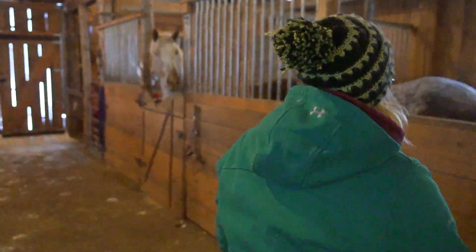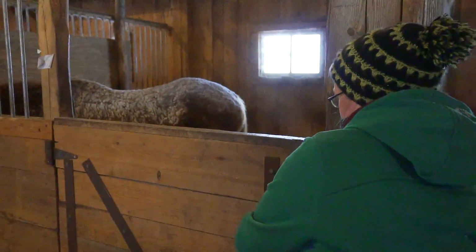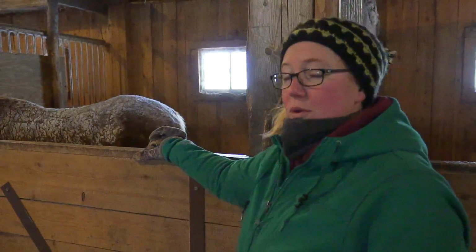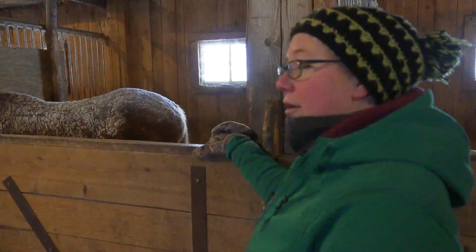And then this is Willow, which also we talked about how Willow can't be ridden, but she is sound enough to be bred. So we got her bred also to the same stud as Dancer, which would be Arrow's son.